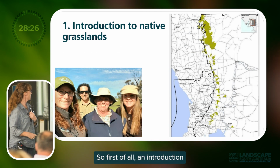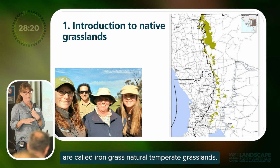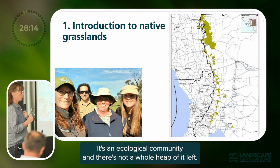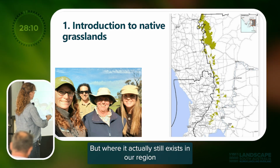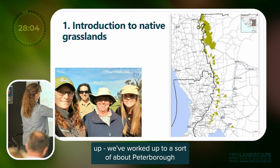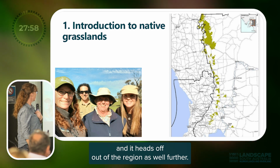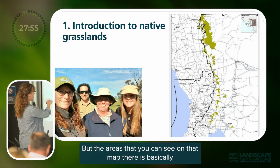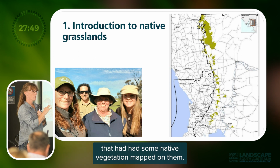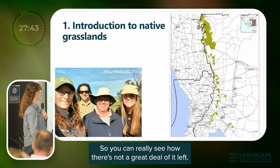So first of all, an introduction. In South Australia, our native grasslands are called irongrass natural temperate grasslands. It's an ecological community, and there's not a whole heap of it left, but where it still exists in our region is in a long north-south span from Tailem Bend up. We've worked up to about Peterborough, and it heads off out of the region further. The areas you can see on that map are not the whole extent of it, but the properties that had some native vegetation mapped on them. So you can really see how there's not a great deal of it left.